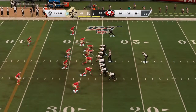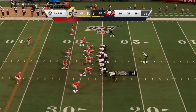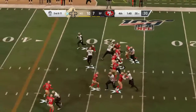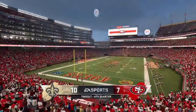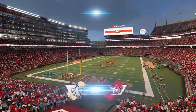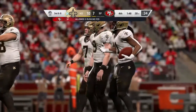After the loss to start out, here's 2nd and 11. They stay on the ground. This time it's Kamara. And he'll be upended at the 28-yard line. Just a 3-yard gain there. Now San Francisco going to call their 2nd timeout as they'll talk it over here before what will be an important 3rd down.